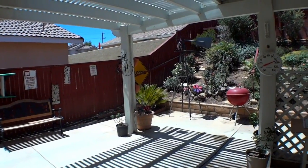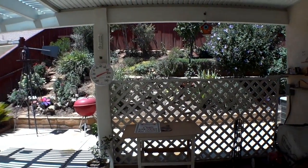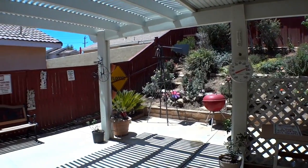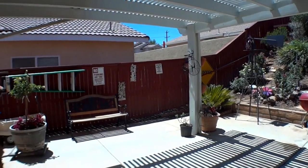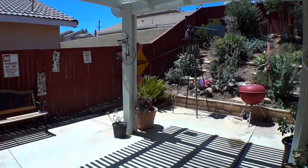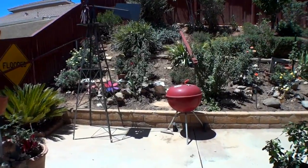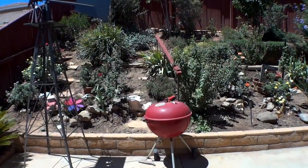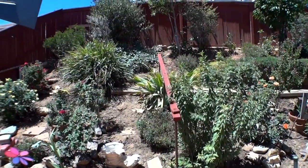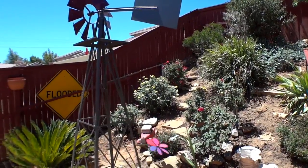The backyard features a covered patio that looks out onto the fabulous rose garden. Can you picture your Saturday afternoon? Hanging out with family and friends while the barbecue sizzles and the grandkids play in the backyard.